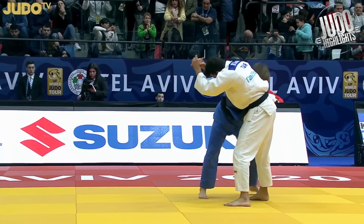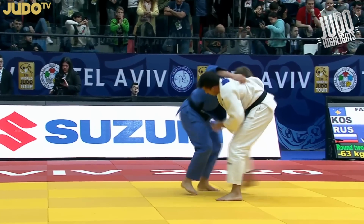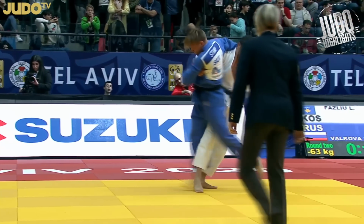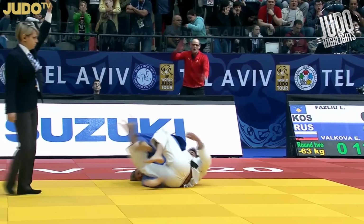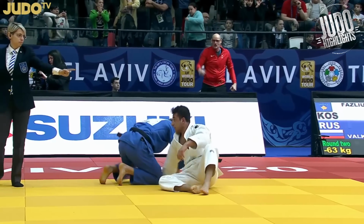Left versus right, you throw your hand kind of on their back, around their shoulder, and you just try to attack that knee. It's hard, I don't know how he does it. It's incredible that he generates leverage from that position.